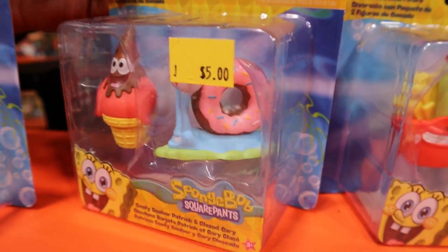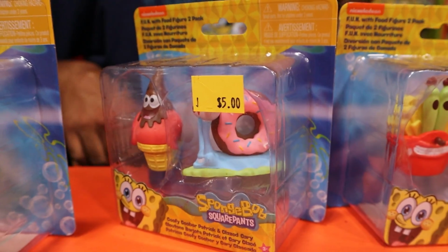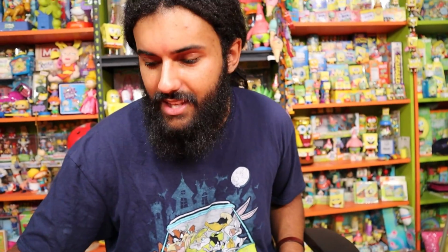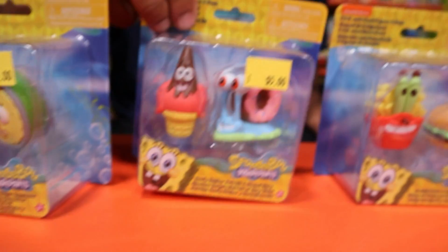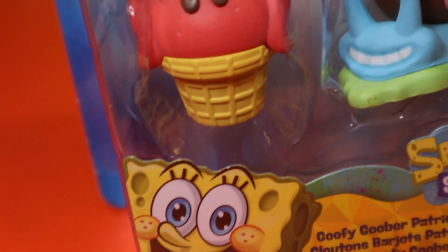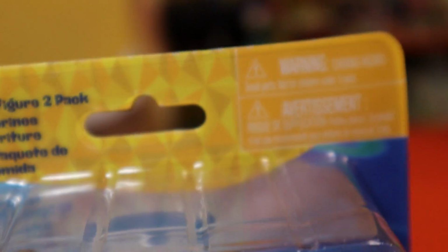Then over here, probably one of my favorite of this entire line, including the ones we have here. Some of these ones I like more than all the ones that came in that set. Like, I love the Krabby Patty SpongeBob. My favorite one is still probably gonna be the Sandy, but my secondary favorite is this Donut Gary. Yeah, that Gary's adorable. He's so cute. He's got the little Homer Simpson's pink donut on there, and probably one of the greatest ones they've ever done.